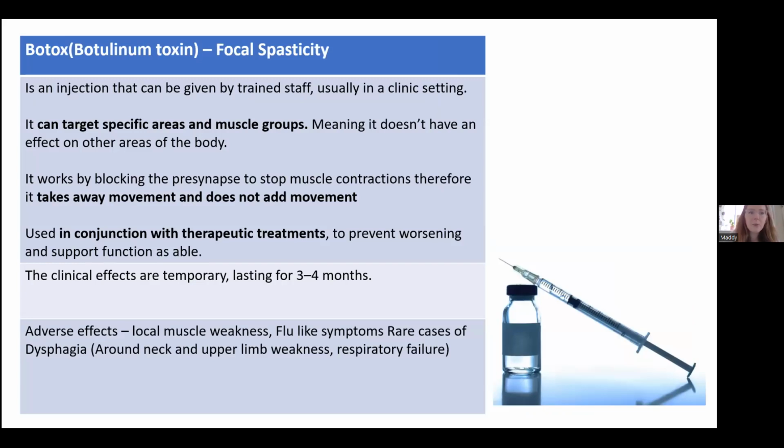And then Botox. Botox is used for focal spasticity mainly. It's an injection that can be given by trained staff, usually in a clinic setting. It can target specific areas and muscle groups, meaning it doesn't have an effect on other areas of the body. So it's effective for patients who need their spasticity for their function, and it can be targeted for really specific muscle groups. It works by blocking the presynapse to stop muscle contractions. Therefore, it takes away movement and again does not add movement.